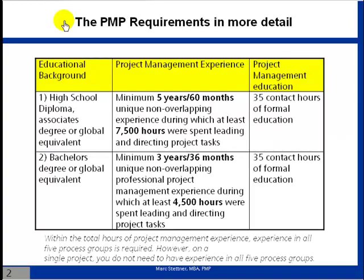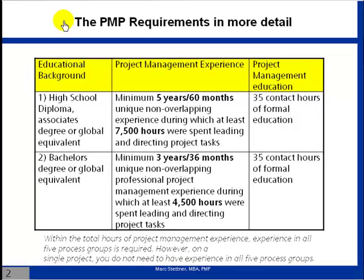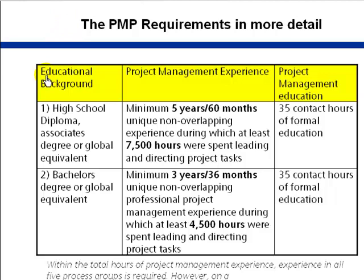All right, let's review the PMP requirements in more detail before we start talking about filling out the application. First of all, if you recall, there are two options which you can apply for the exam. Option 1 is with a high school diploma. Option 2 is with a bachelor's degree, and in both cases you may have a global equivalent of one of these two options. Let's talk about option 1 first.